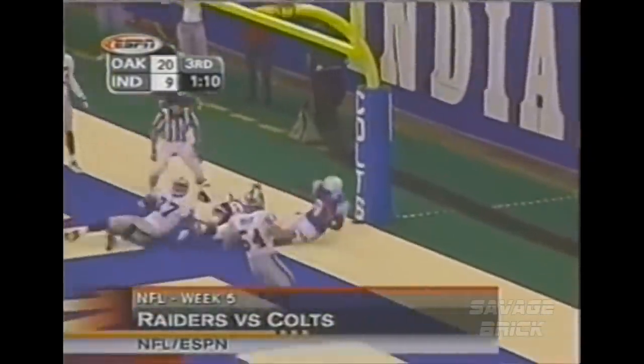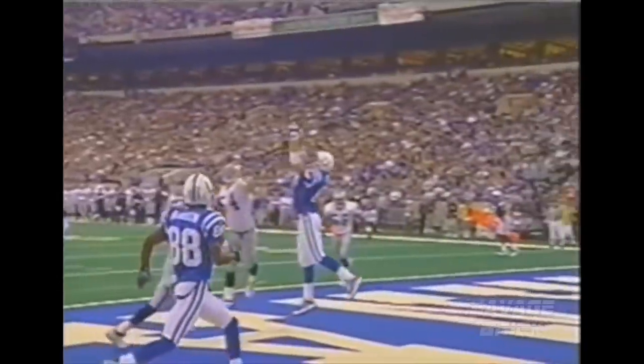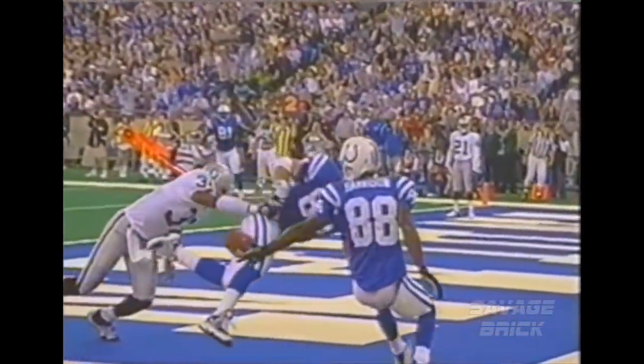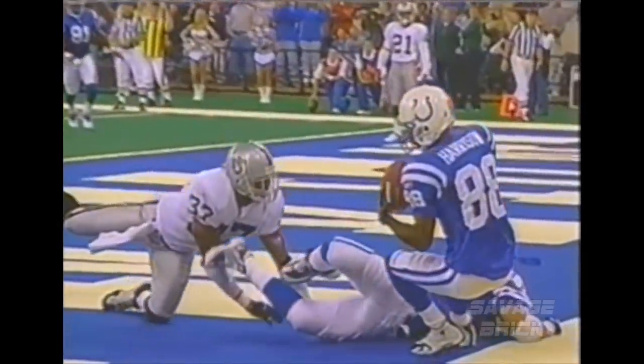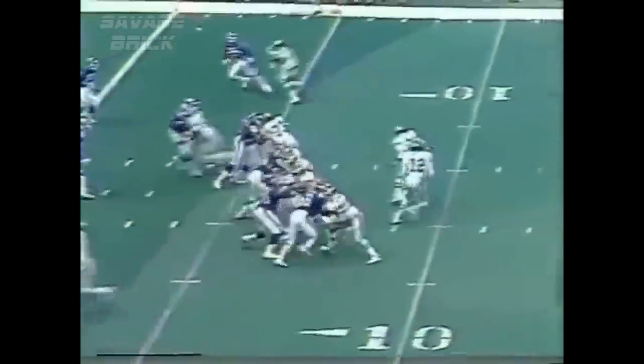Manning. Oh. Marvin Harrison off the deflection. The ball goes into the hands of Ken Dilger, knocked out by Johnny Harris's helmet. Harrison keeps his feet inbounds. 2-point conversion, no good. Wow. The Raiders led it 20-15.